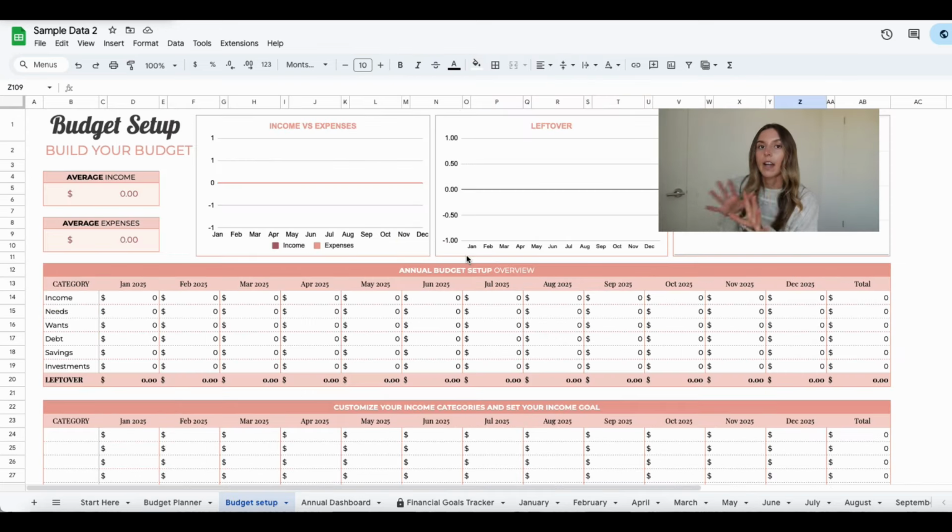Now to finalize steps 5 and 6 after you've worked through the planner, we're going to use the budget setup tab to actually create our budget for each individual month. Since your budget can obviously change a little bit every single month, I wanted to give you guys a space to be able to reflect that in your budget. So we're going to take the information from the budget planner, populate it into the budget setup tab, and then we can adjust things monthly.